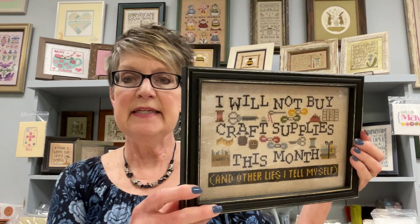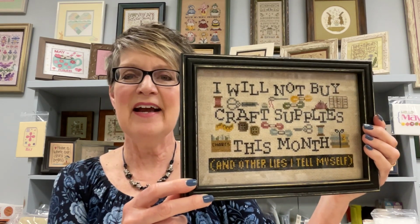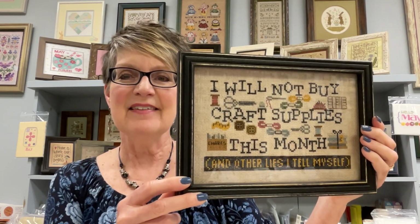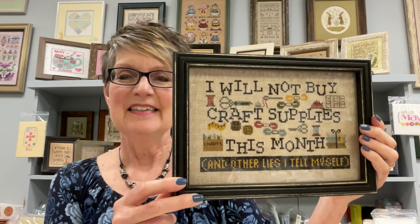Okay, and then a new shop model. This is by Puntini, and it's called Craft Supplies and Other Lies I Tell Myself. So cute. Sorry about the glare. I don't have anyone here to hold the black foam core overhead so you don't have the glare. This is another loan from Carol Leonard, and it's going to be a lot of fun to have this on display because it's true.